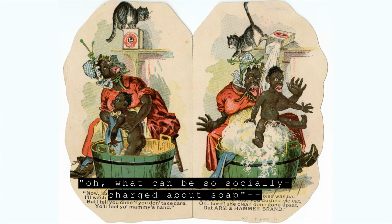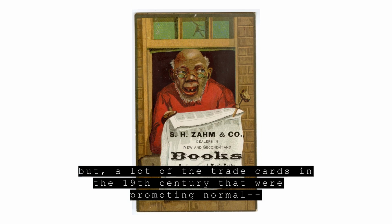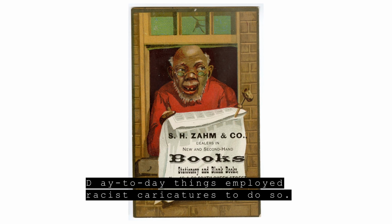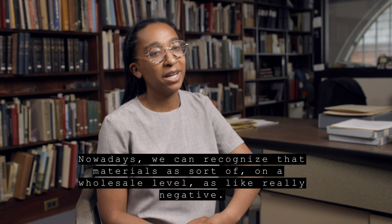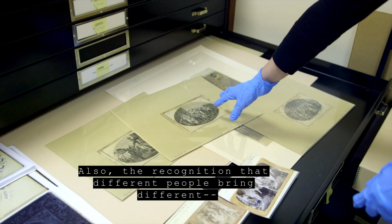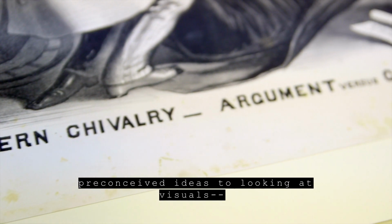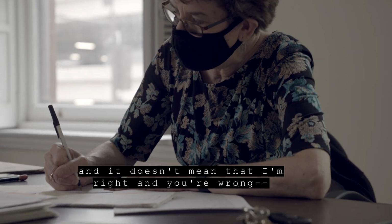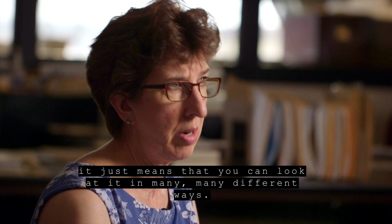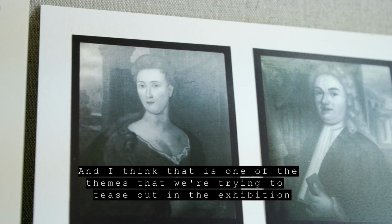And you'd think, oh, what can be so socially charged about soap? But a lot of the trade cards in the 19th century that were promoting normal day-to-day things employed racist caricatures to do so. Nowadays, we can recognize that material on a wholesale level as really negative. Also, there's the recognition that different people bring different preconceived ideas to looking at visuals, and it doesn't mean that I'm right and you're wrong. It just means that you can look at it in many different ways. And I think that is one of the themes that we're trying to tease out in the exhibition.